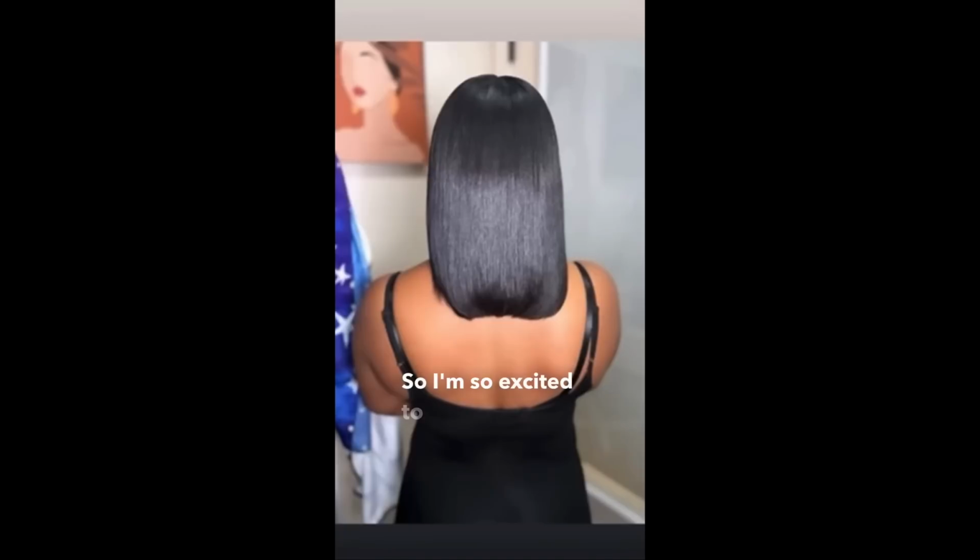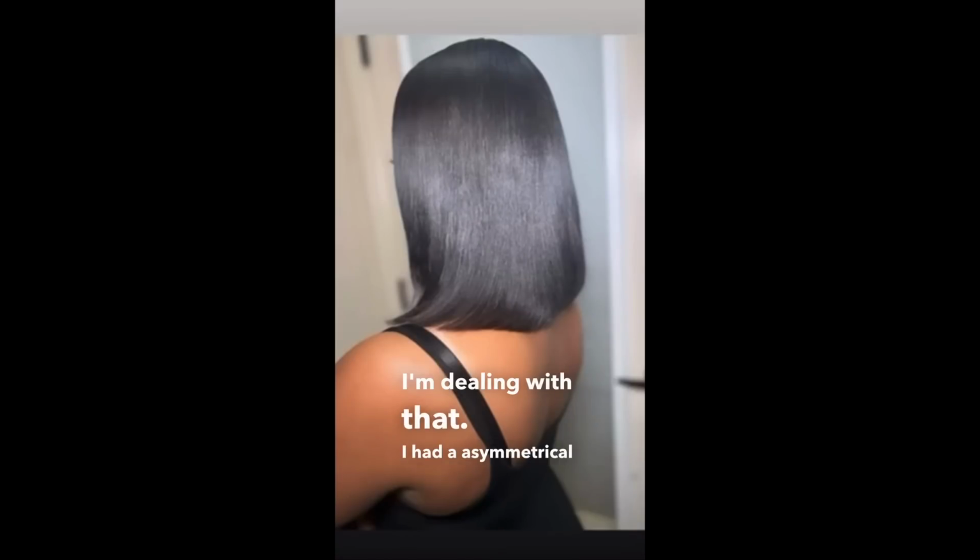So I'm so excited to go on this hair journey. And then this is my hair. I am relaxed. Ends look amazing. The shine is amazing. Haven't had a relaxer in over 3 months. You know, again, postpartum shedding, I'm dealing with that. I had an asymmetrical bob, so the sides are a little bit long. You can definitely see it in this picture. But overall, healthy, nice, shiny. And watch this video coming up, y'all. Y'all gotta love it. Ooh, yes, honey. Do you see that swing?